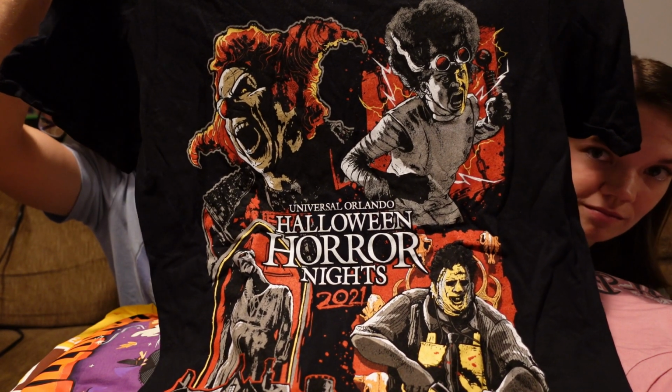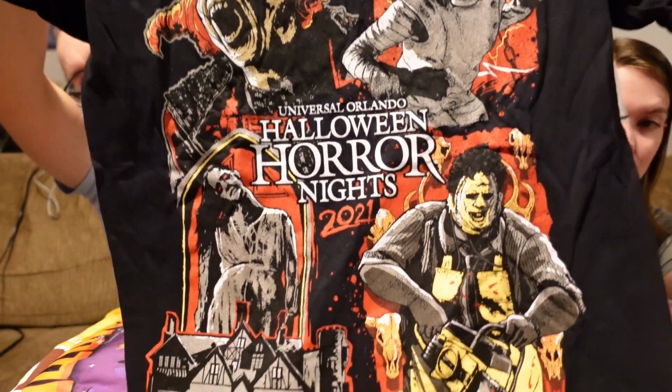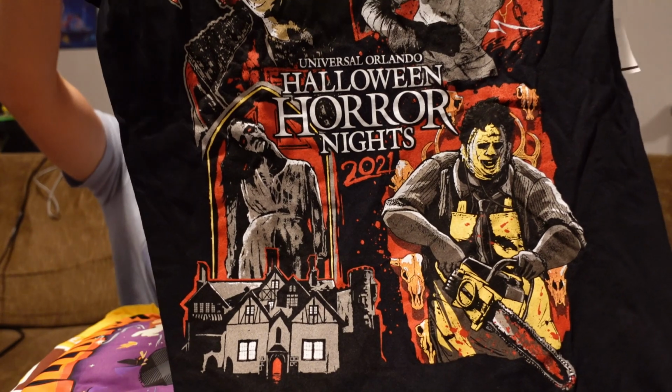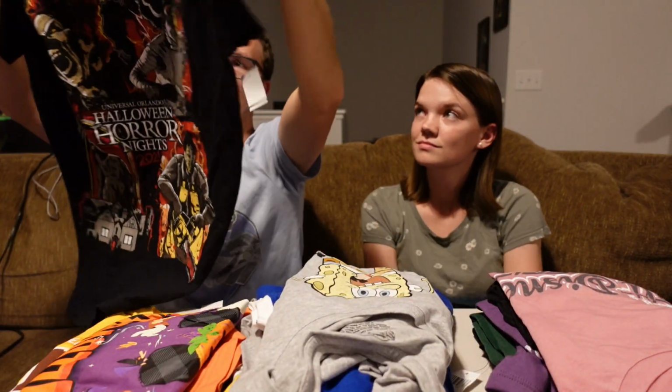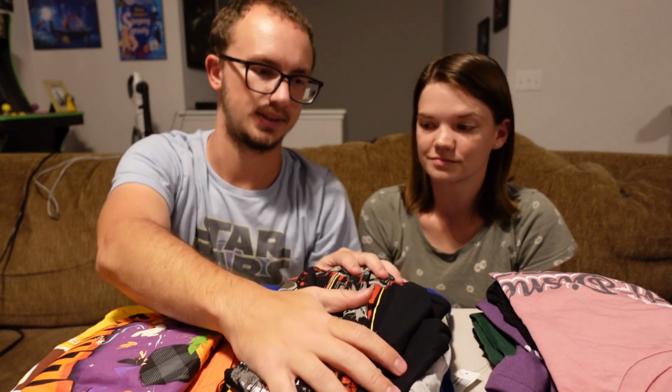In the other corner, right next to him, is the Bride of Frankenstein. Down below, we have Haunting of Hill House and Texas Chainsaw Massacre. There's nothing on the back of this shirt. Some of the shirts from Horror Nights did have stuff on the back, but not this one in particular. So that was what we got from Universal Studios.